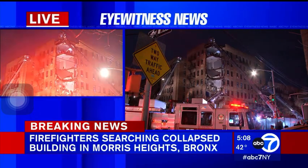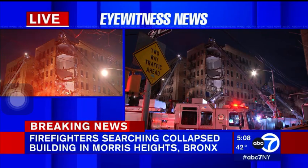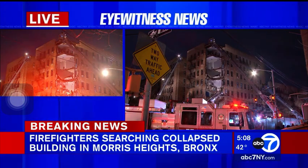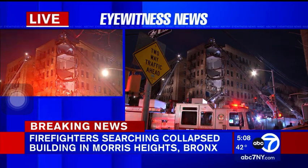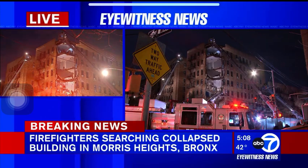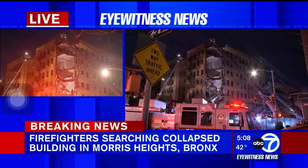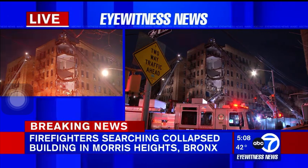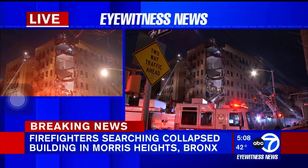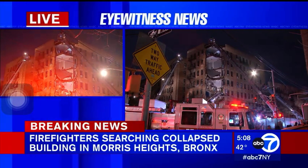And if the weather had something to do with it, the big question will be, how did it affect the rest of the building? A corner of a building is very important. Anyone who's ever played with building blocks as a child would know that if you take the corner out, sometimes the rest of it comes down, which makes it extremely dangerous. And whatever caused that part of it to come down, is it likely to cause more of the building to come down in the near future? So all of these things are being evaluated now, and I'm sure there are engineers from the building department already on scene working on these problems as we speak.